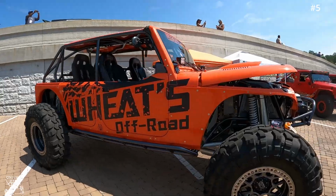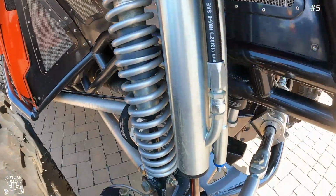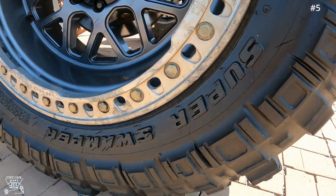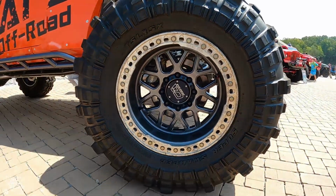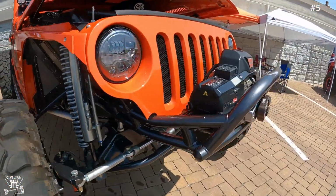Coming in at number 5 on this list is a Jeep by Wheats Off-Road. I believe it's a JLU is what it started out as, but it's far from that now. It's on what I believe are 42-inch, could be 43-inch Super Swamper TSLXs, and it's on KMC beadlock wheels. This thing is just massive. It's more crawler than it really is Jeep anymore.